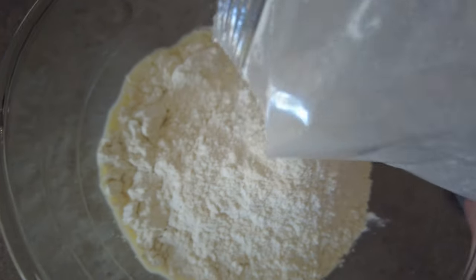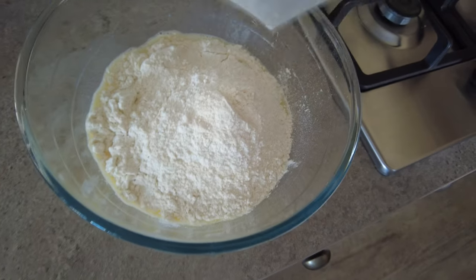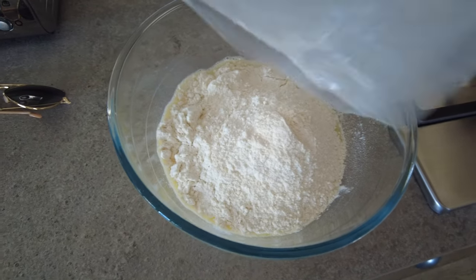Lovely, lovely. I have no idea how these are going to come out. I hope they taste right. I hope they don't give us food poisoning or anything like that, but we'll see.